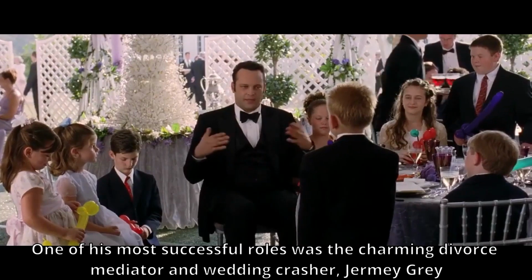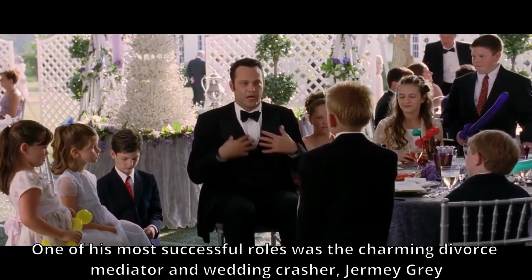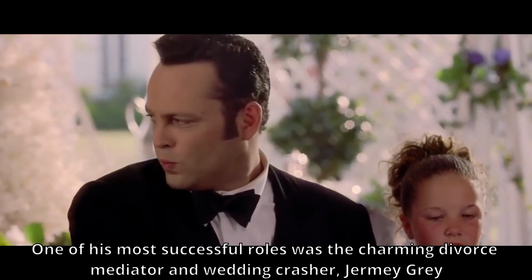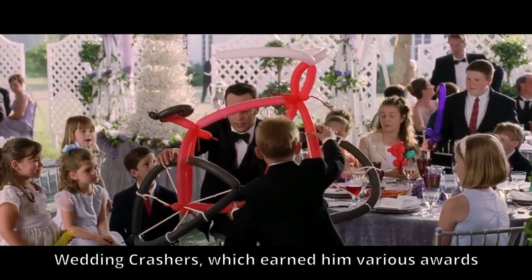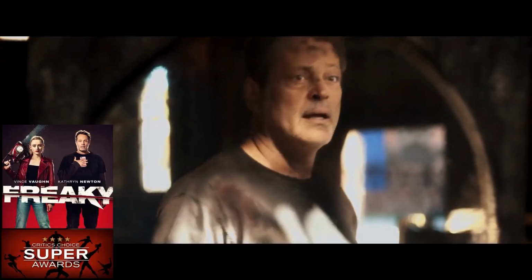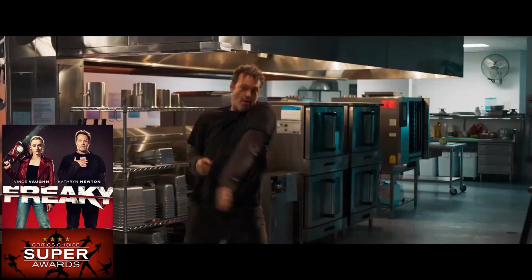One of his most successful roles was the charming divorce mediator and wedding crasher Jeremy Gray in the hilarious 2007 rom-com Wedding Crashers, which earned him various awards, namely MTV Movie TV Award. Recently, Vaughn was awarded Best Actor in a horror movie in the Critics' Choice Super Awards in the 2020 supernatural slasher black comedy Freaky.